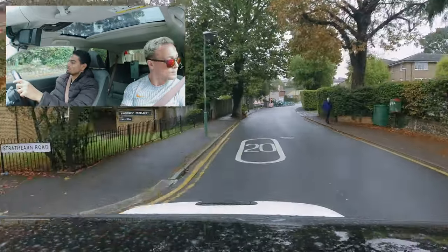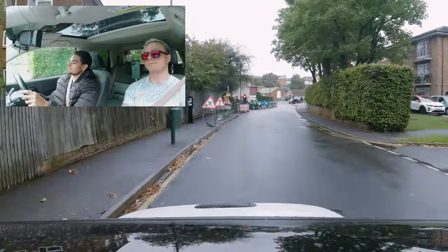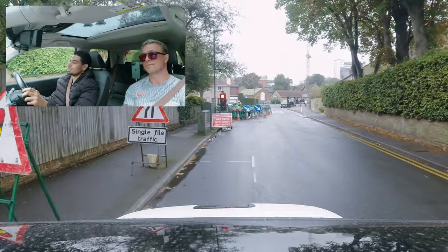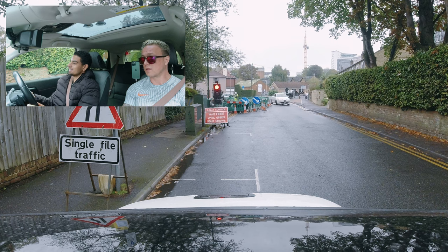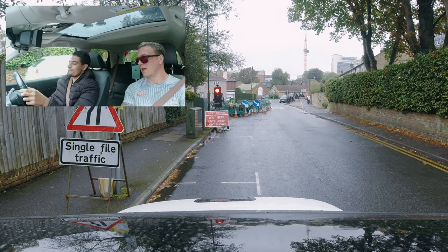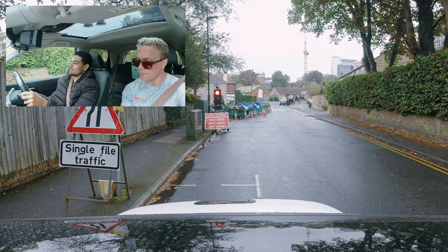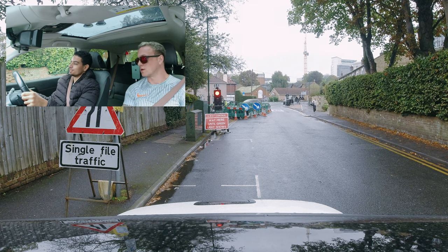After 100 yards, sharp left, Collingwood Road. There you go, yes, you've got your temporary traffic light here. Nice stopping position. And the most important part is the wait here sign. So well done for noticing the sign and stopping where the sign is. Good job. Thank you.